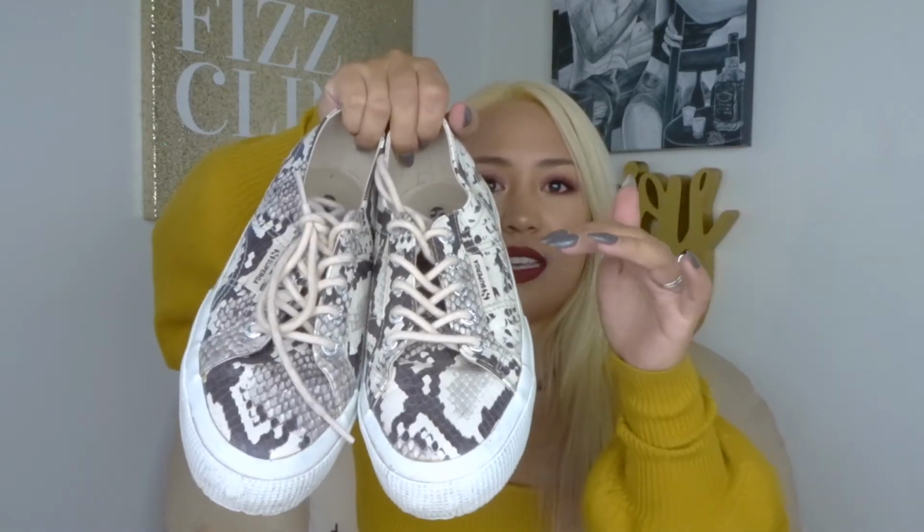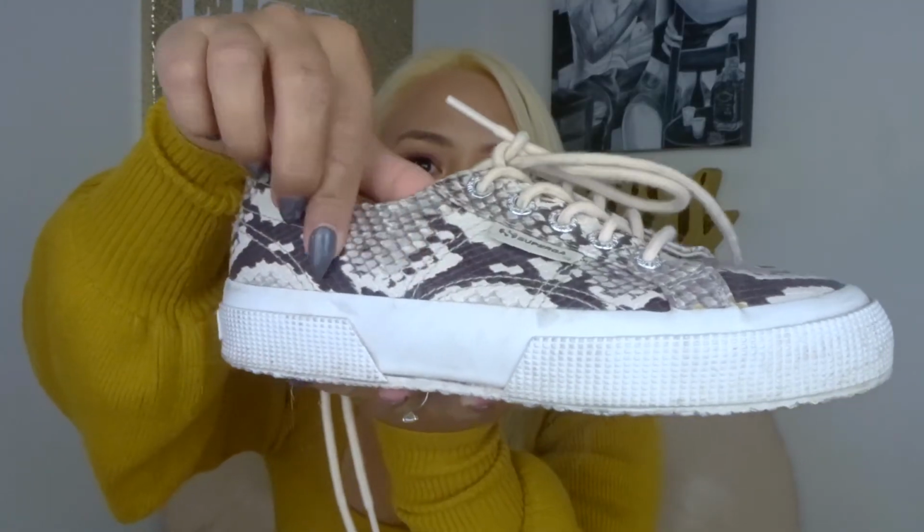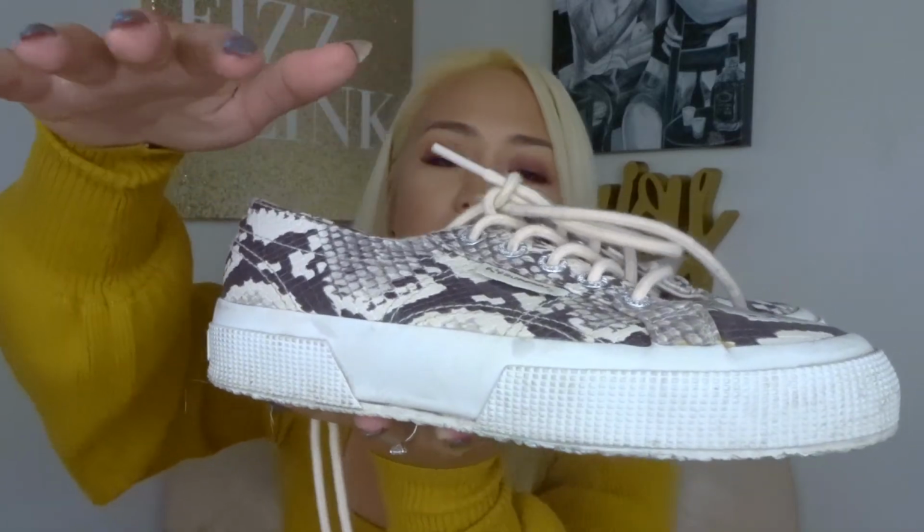But it is these snake sneakers. It's kind of like a kid style sneaker, but obviously with the faux snake skin design on it. This pair honestly is super cute. They look so good, especially when you photograph them or even just in an overall outfit. They look really great.